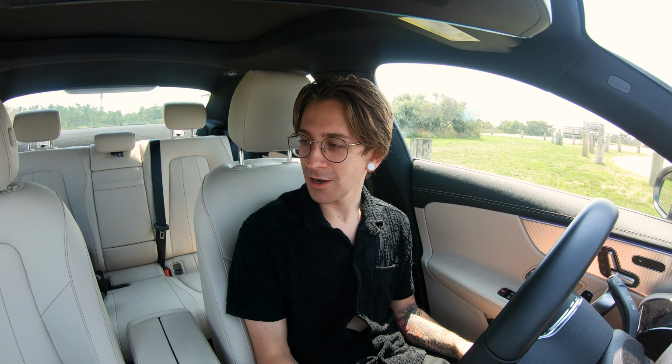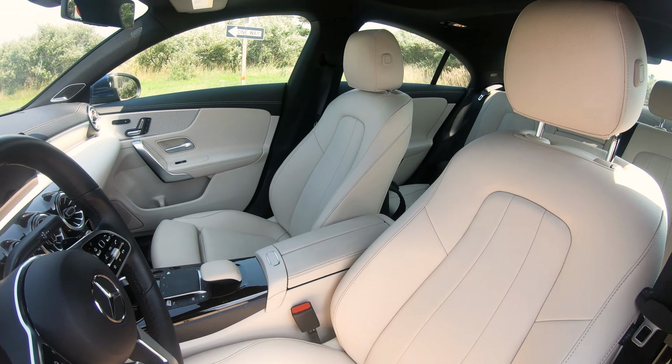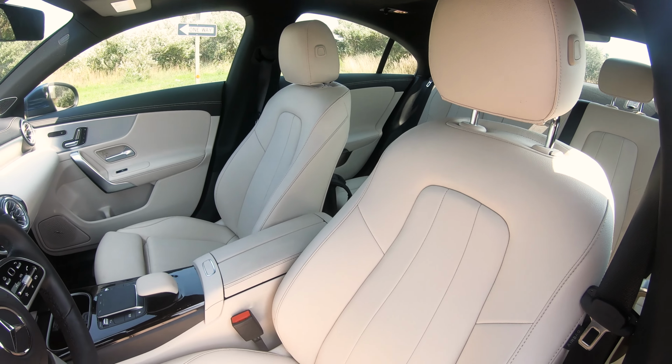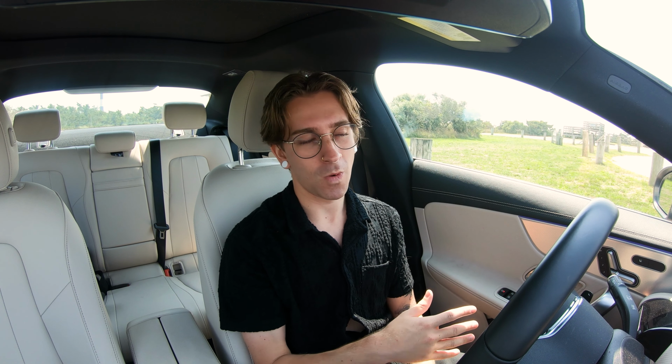Really nice color in here. It's like a white interior with a black roof, really classy combo. It has this nice light across the whole interior. It's kind of like a mood light. I think you can set it to any color you want, but in this car it's all purple.